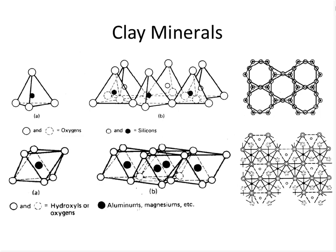Clay minerals are a little different from the disintegrated rock that silts, sands, and gravel are. Clays are made up of some basic minerals, and these minerals are stacked together to make the clay minerals. The way they're stacked together, the way they're shaped, and the electrical charges they have give clay that affinity for water. So a clay mineral is made up of these two basic building blocks.